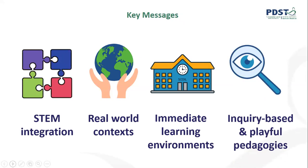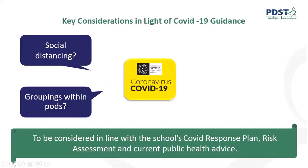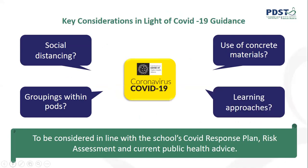Inquiry-based and playful pedagogies can support pupil learning in STEM in all contexts and all settings. All of the learning experiences explored this evening have been chosen with the key considerations in light of COVID restrictions in mind. We have also included activities that can be easily adapted for blended learning and or remote learning for pupils learning from home.